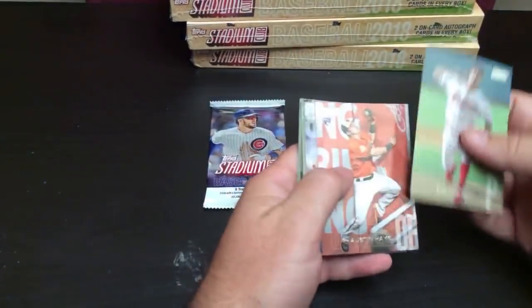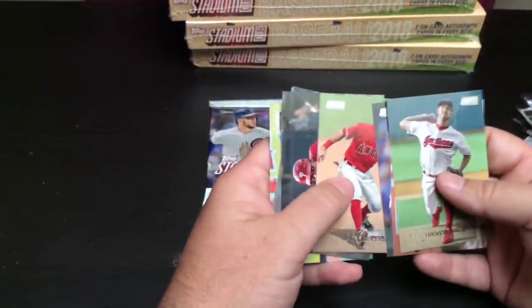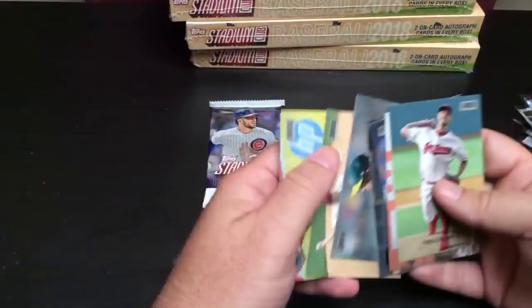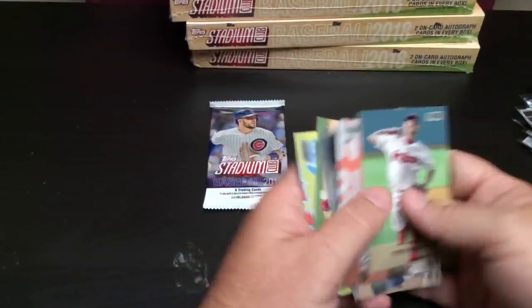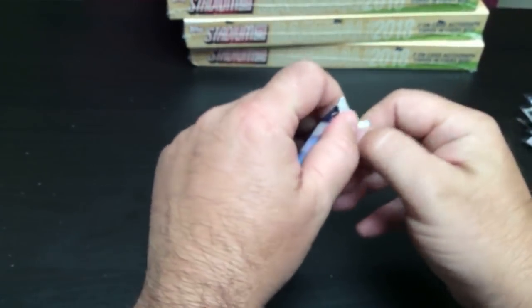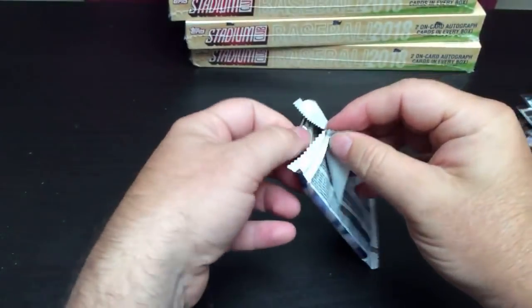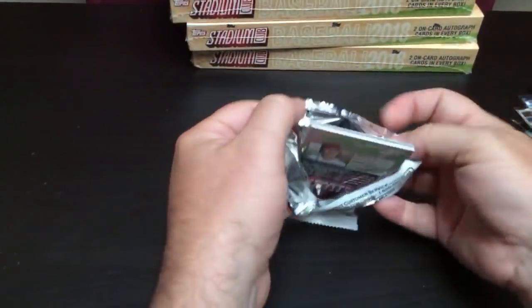All right, so if it ain't this pack, it's the last pack again, and it reinforces what we've seen over the course of this case. Nick Williams, Matt Olson, yeah, I think that's it. Gotta be here. Gotta be here. Jeter would be pretty good. I'll admit, a Jeter would be pretty outstanding.